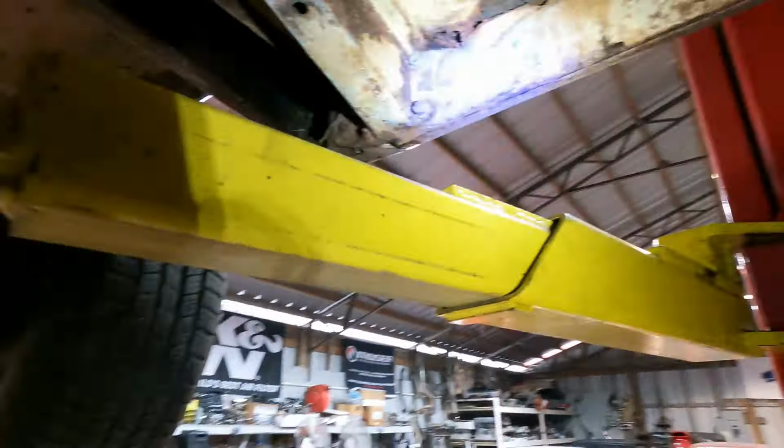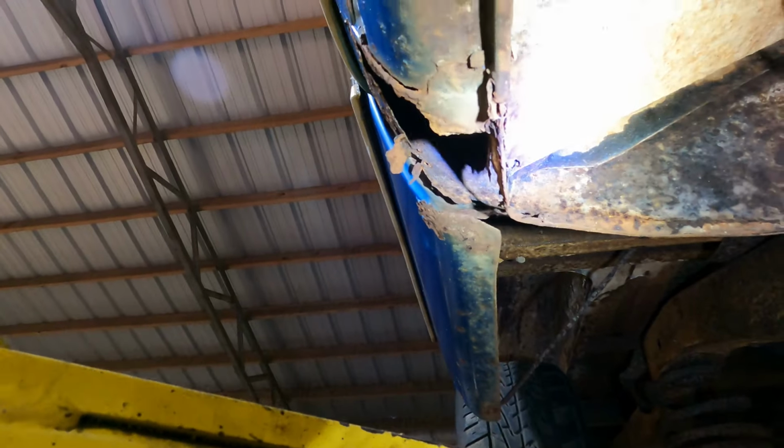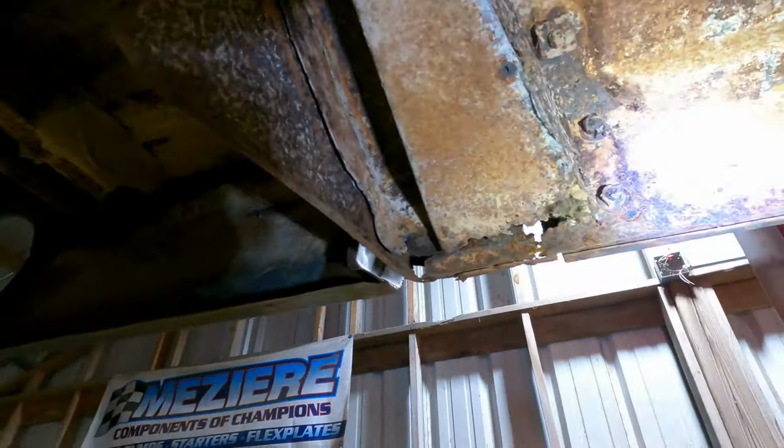We got a rocker that's going to have to be replaced. Inner and the outer. Cab corner. I mean, speed holes, I guess. This one's a little worse than the other side as far as where the cab mount ties into the rocker. Same spot right there. But they sell every piece of this.